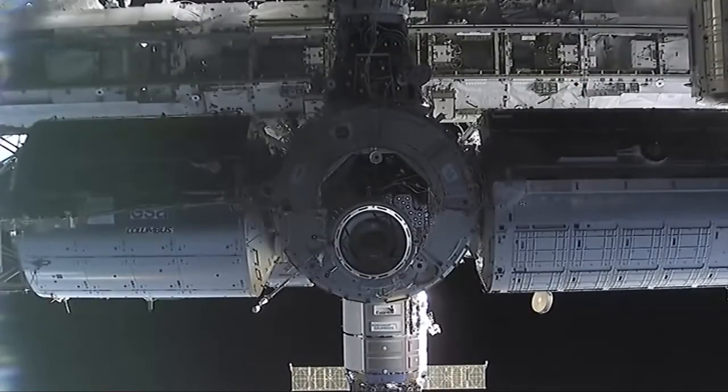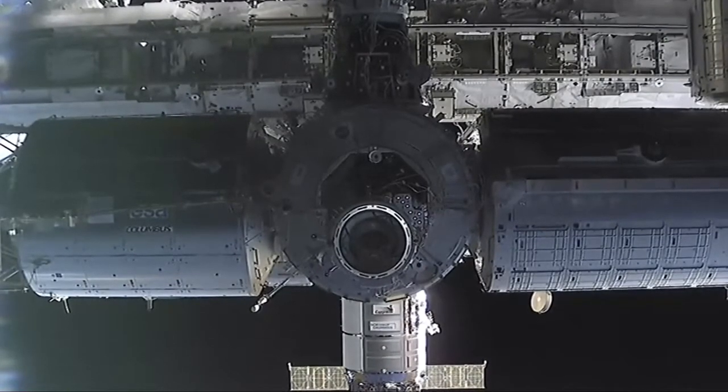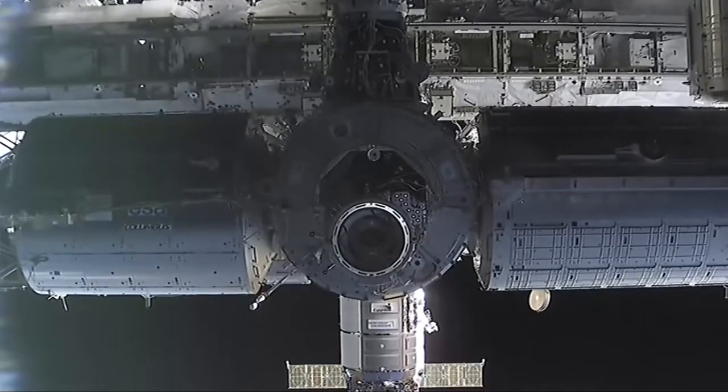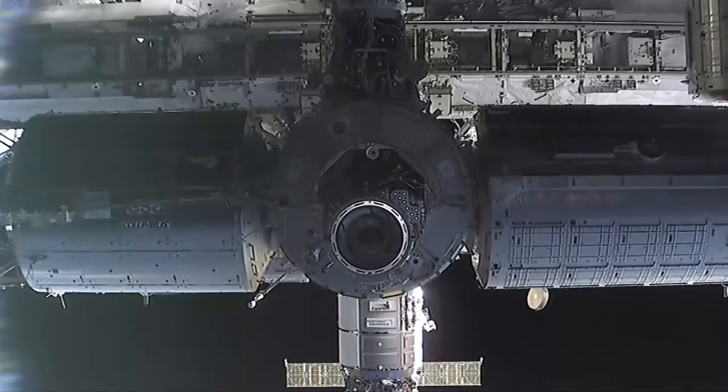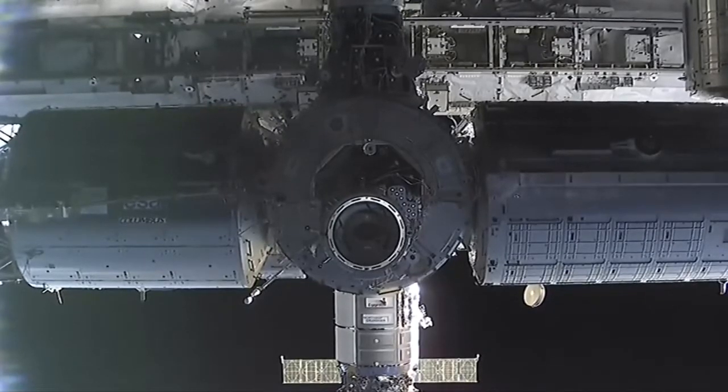As a reminder, we moved directly through waypoint 1, which put us directly in front of the docking port. You can see it right here. That's the Node 2 forward port where Dragon docked during Demo 1 and Demo 2.